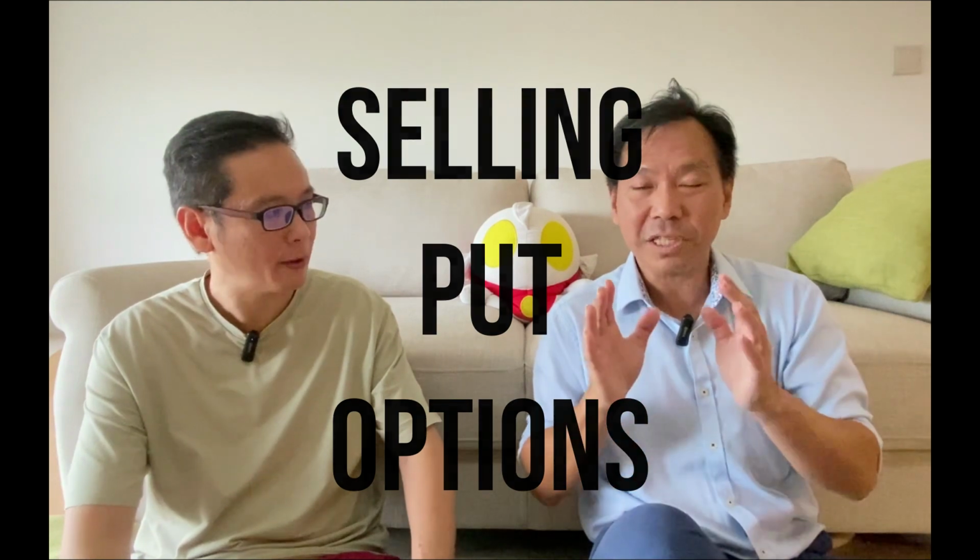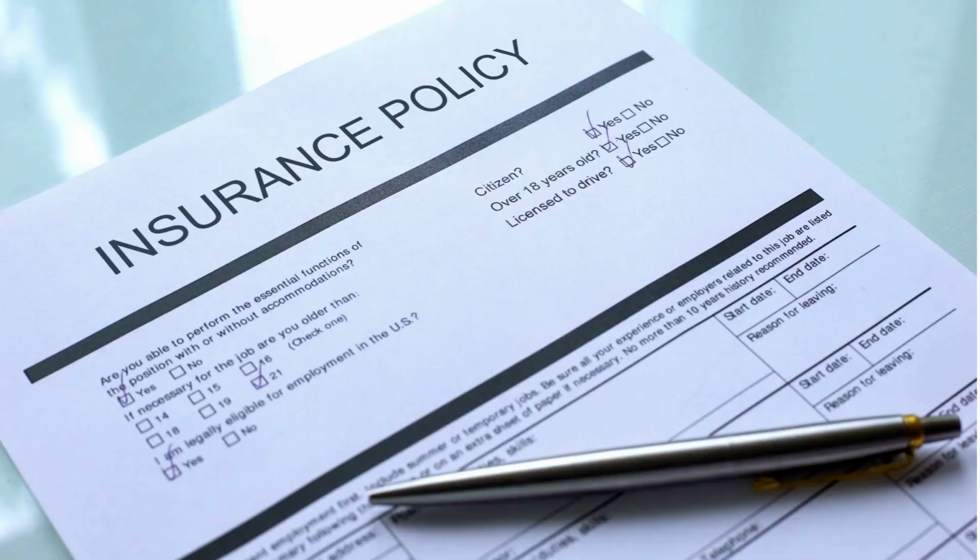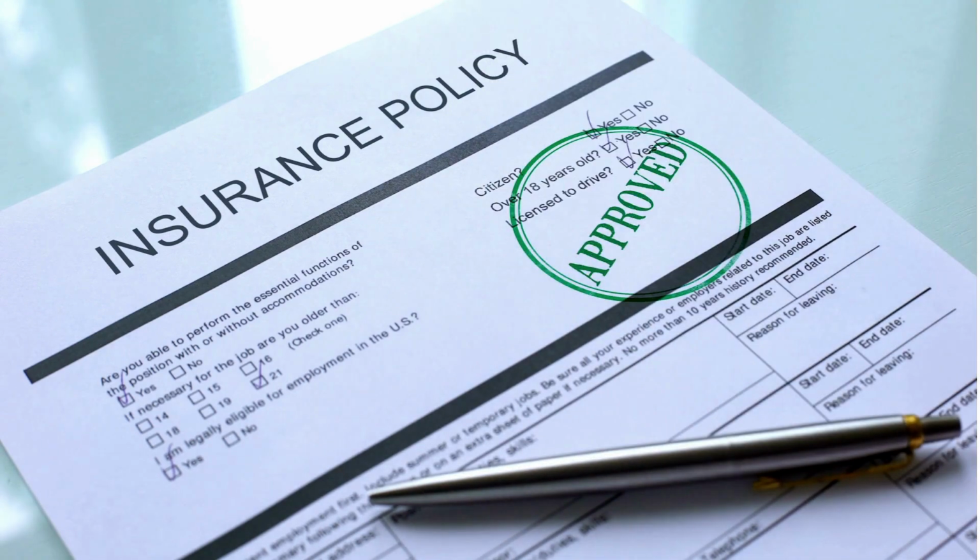Selling put options is basically entering into a contract where I sell an insurance policy of sorts, where I make a commitment in exchange for some monetary collection, which in option speak is the premium. I commit to buying the stock if it drops below a certain price, and in exchange for that commitment, I get to collect some option premium, which is a cash flow that helps me generate a secondary, consistent stream of income.